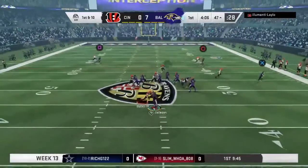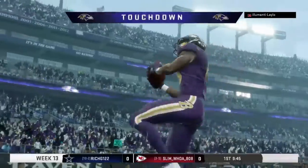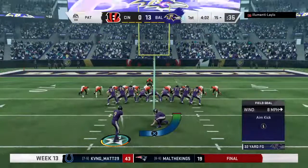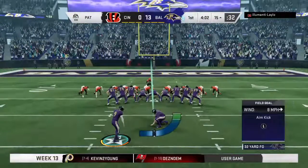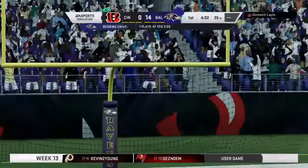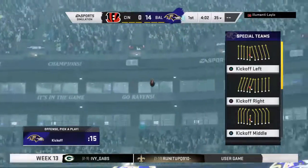Now a play fake here on first down. This will be caught by Brown. They'll take it into the end zone for a Ravens touchdown. Marquise Brown hitting double digits with his 10th touchdown of the season as the Ravens push further out in front. The point after through the raindrops, up and good, and that'll make the score 14-0, Bengals nothing.